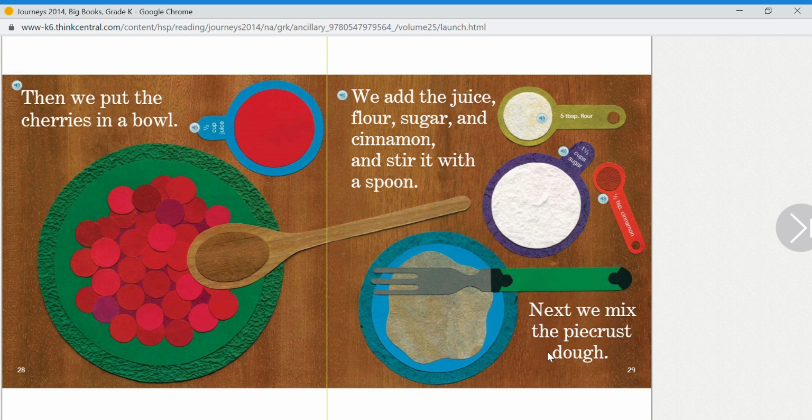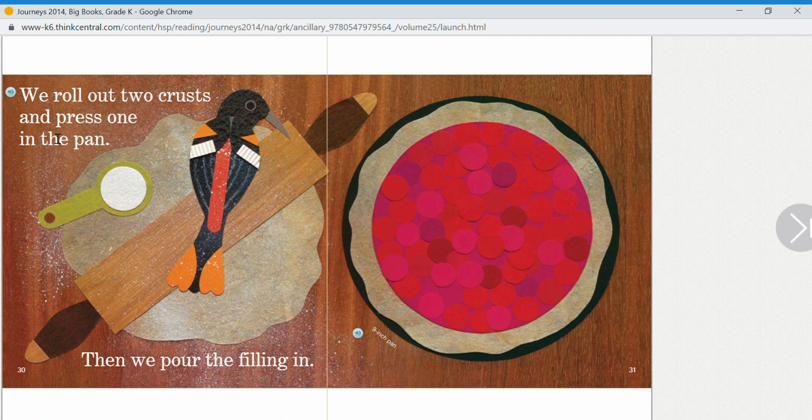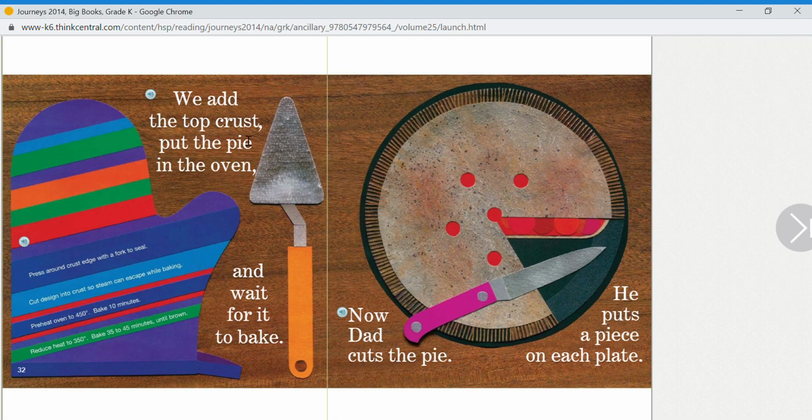Next, we mix the pie crust dough, mix, mix, mix. We roll out 2 crusts and press 1 in the pan. Press, press, press. Then we pour the filling in. This one says 9-inch pan. Oh, that bird, he better not be in the kitchen. We add the top crust, put the pie in the oven, and wait for it to bake.